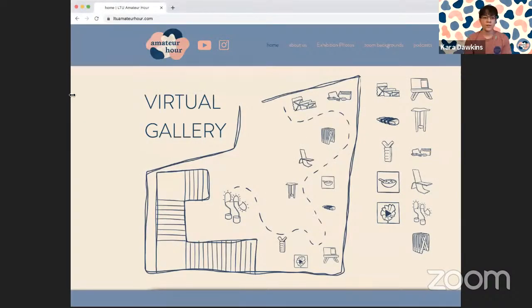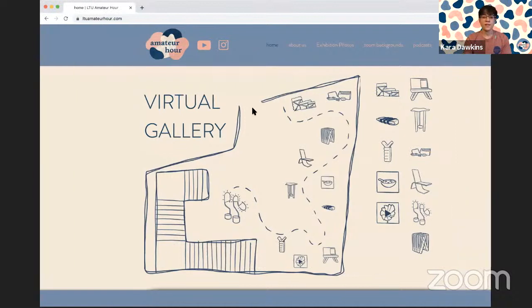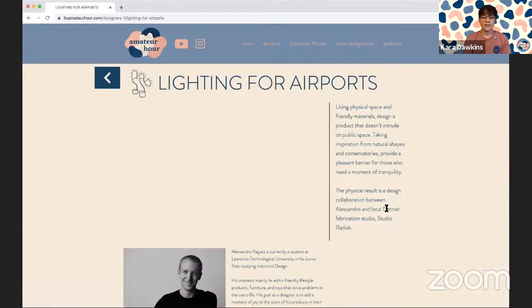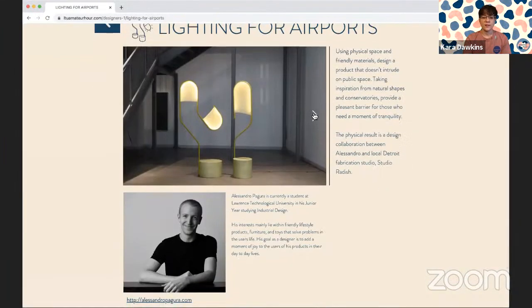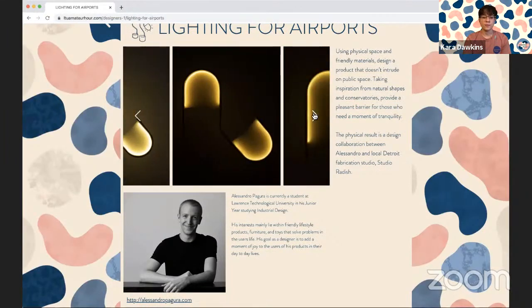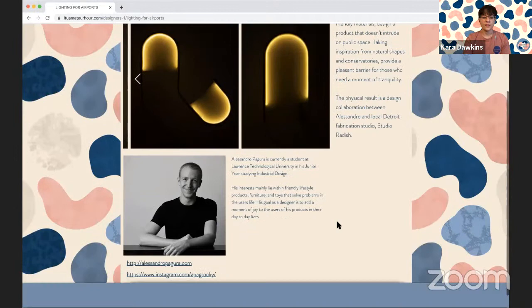So when you enter the website, you're greeted with this map of the physical space, and you can navigate through each designer's project on the right-hand side here by clicking the icons. And then you can view images of the designer's work and learn more about their process and them.